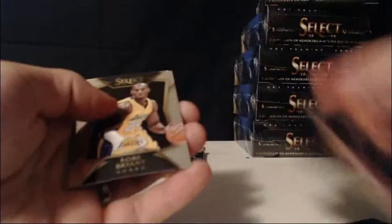Rookie Joel Embiid. Rookie Nick Stauskas. A blue Doug Collins of the Philadelphia 76ers. My boy Frankie. Doug Collins blue. There you go, Frank. And an insert. This feels like a thick pack. Could it just be the dummy? Or is it the relic?